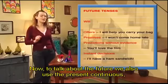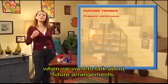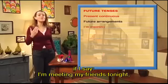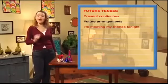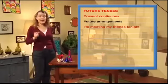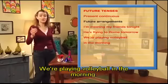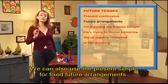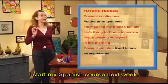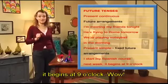Now, to talk about the future, we also use the present continuous when we want to talk about future arrangements. For example, if I say, I'm meeting my friends tonight, I am talking about something that I have arranged to do. He's flying to Rome tomorrow. We're playing volleyball in the morning. We can also use the present simple for fixed future arrangements. I start my Spanish course next week. It begins at 9 o'clock.